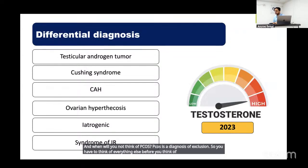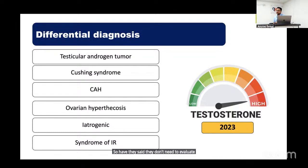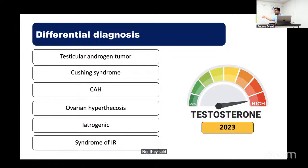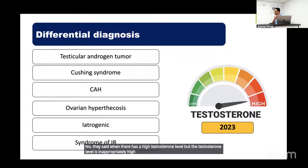So that becomes important. Have they said that you don't need to evaluate for anything else, you just label PCOS? No, sir. They said that when testosterone levels are inappropriately high for the level of PCOS. Anybody who has... no, I'm just asking. Do they say that you don't need to exclude all these before labeling PCOS? No, they said when there is a high testosterone level, but the testosterone level is inappropriately high for the level of any hyperandrogenic.